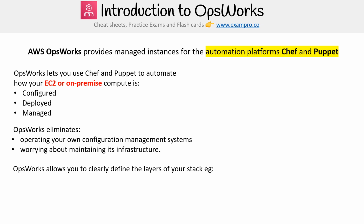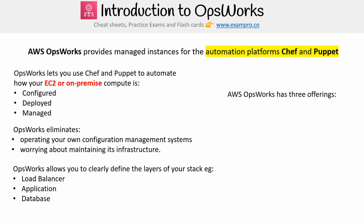OpsWorks allows you to clearly define the layers of your stack, such as your load balancer, your application, and your database. And OpsWorks has three offerings. They have the OpsWorks Stack, they have Chef Automate, and then Puppet Enterprise. So there you go.